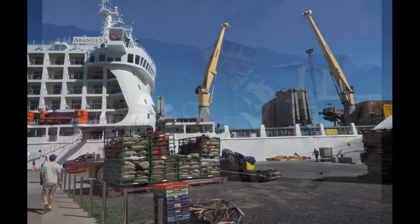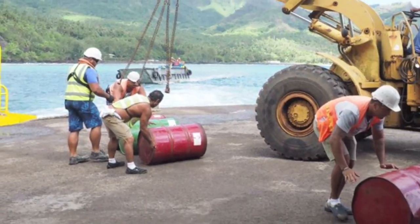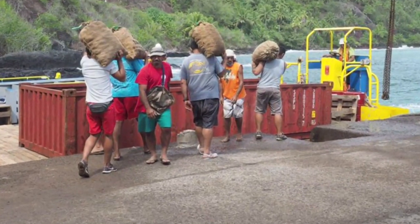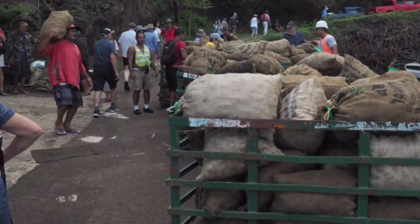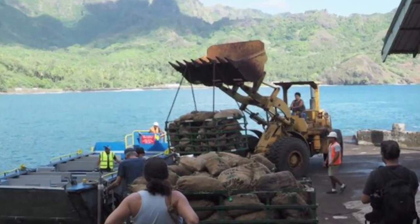At our first stop in the Marquesas, seamen offloaded drums of diesel fuel, frozen foods for the local stores, and even appliances which the locals arrived to pick up. Once the offloading was complete, the locals reversed the process, carrying giant sacks of copra, basically dried coconut, into bins where the tractors loaded them on the barge bound for the Aranui 5.